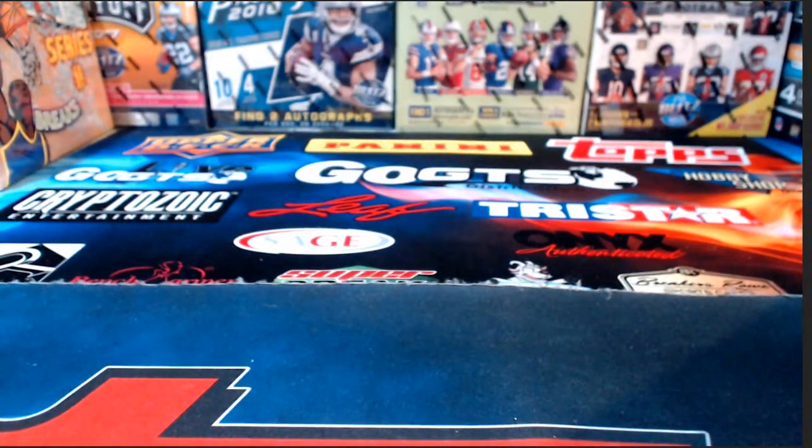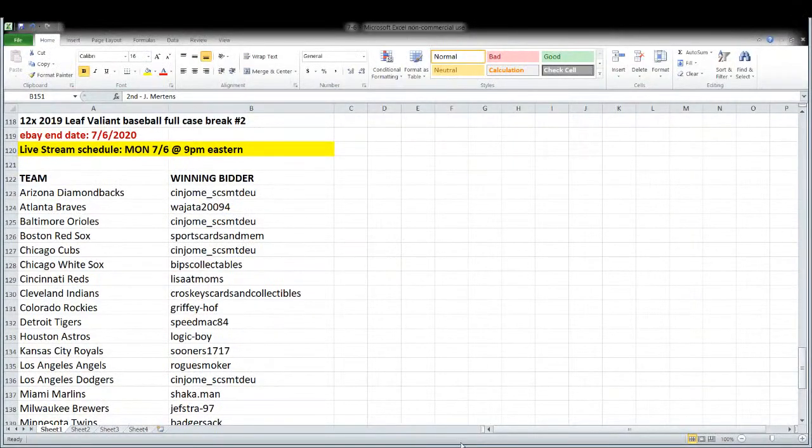So, of course, Leaf Valiant. It's so much fun, right? I mean, I love that it has the graded cards in it. Valiant's one of my favorite Leaf products. I'm not ashamed to say it.